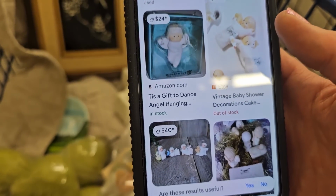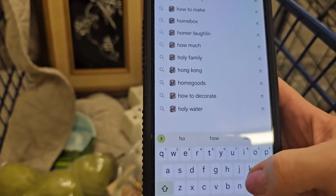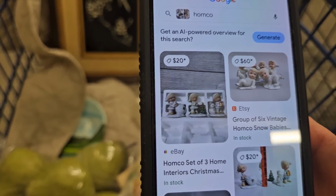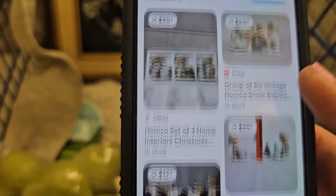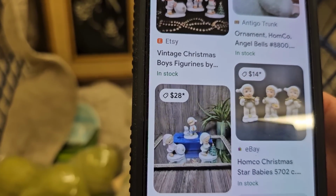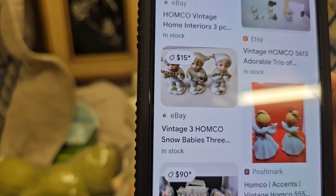So I'm seeing a lot of different brands here. So I'm going to add to my search in the search bar. I'm going to type in Homeco, because that is the brand of these particular babies. I type in Homeco and it narrows it down to the pictures which are also by Homeco. We've got a set for $60 there, a couple for $20. So I am seeing all these prices to give me an idea of how I should price mine.